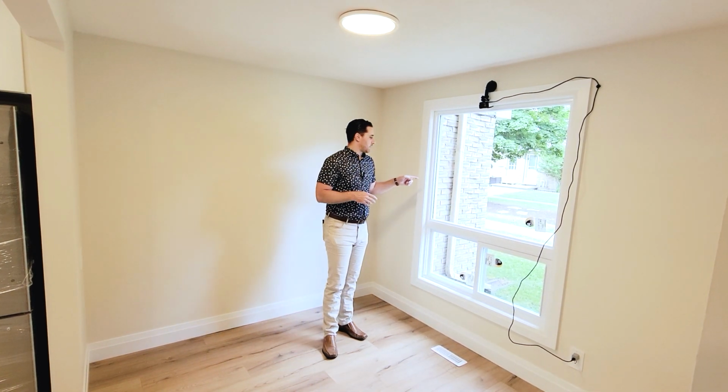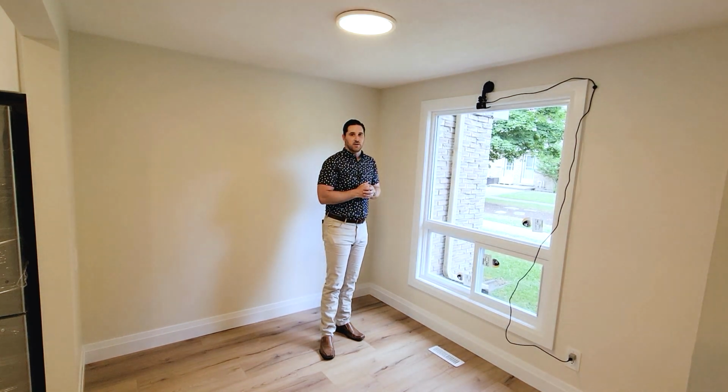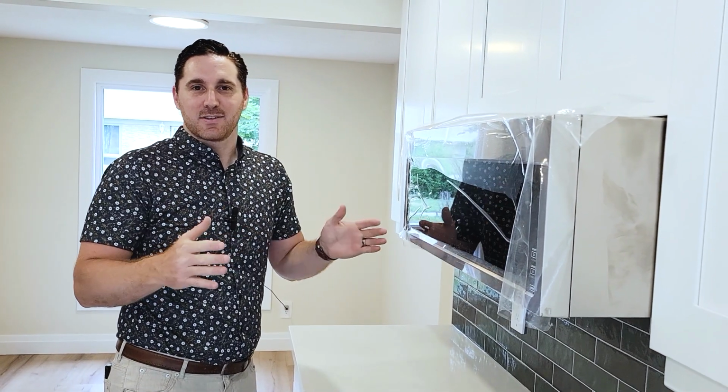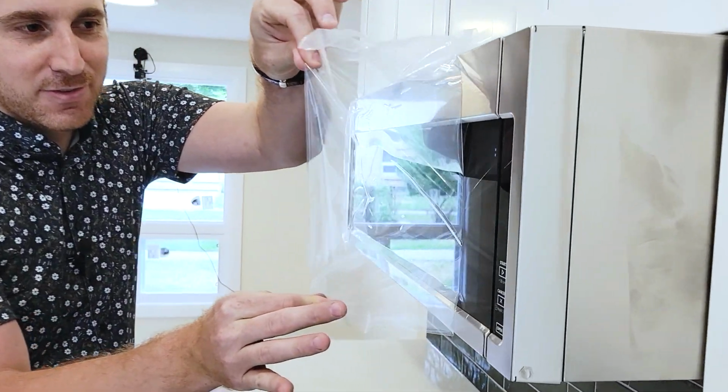And one of the primary updates that this room saw, obviously, is this big, giant, brand new window. A lot more energy efficient. Still lets the light in. It's an exciting day today. We're at the finish line of this kitchen renovation, and today all the plastic comes off.